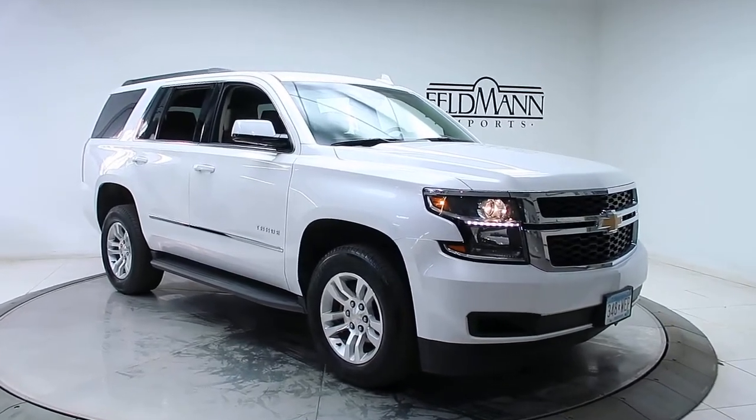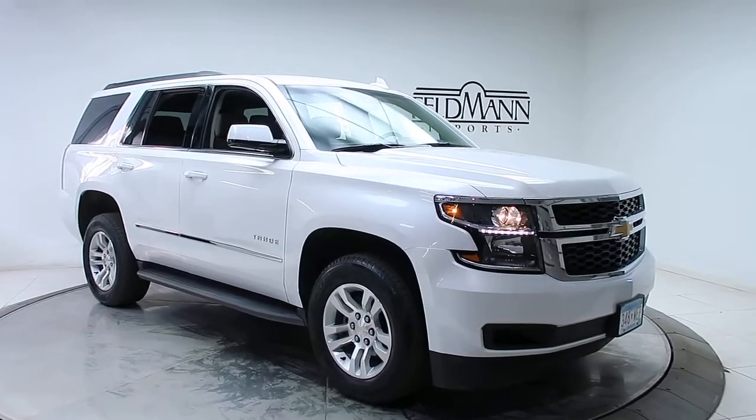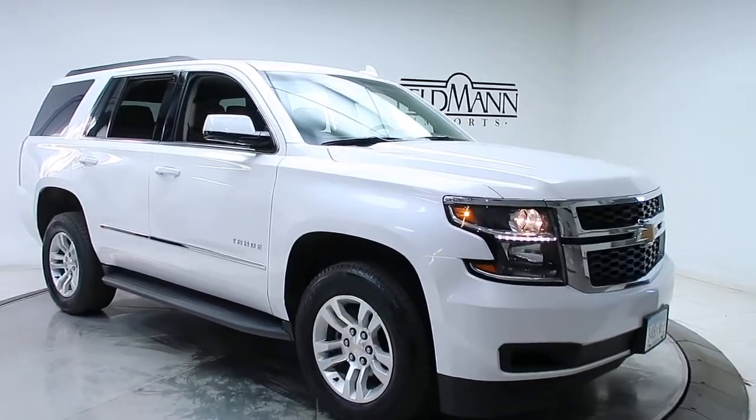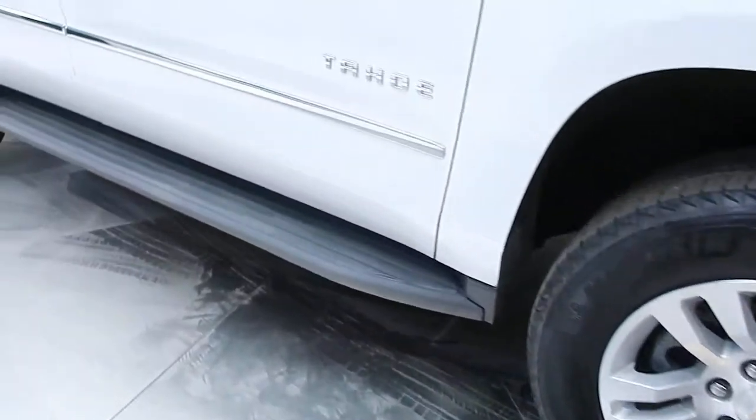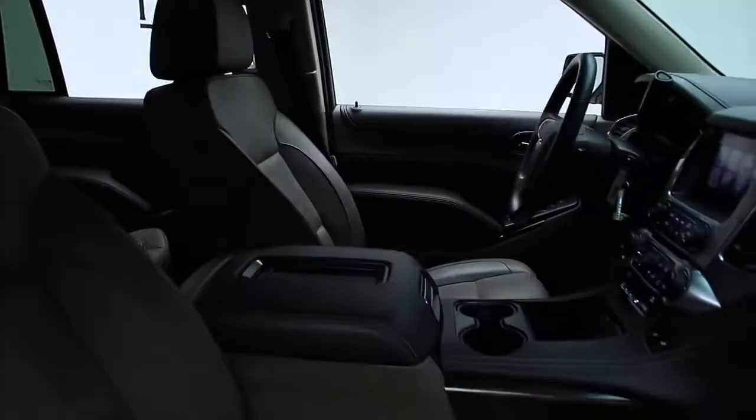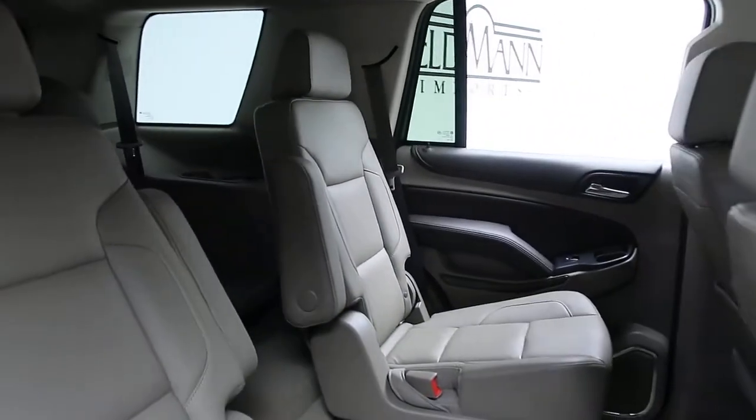Today we're taking a look at a 2017 Chevy Tahoe LT. Under the hood's a V8. This one comes with 18-inch alloy wheels, running boards, Tahoe badging, a beige leather interior, captain's chairs for the rear, third row seating.